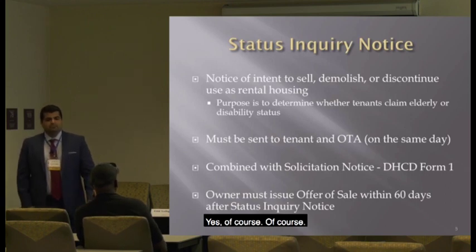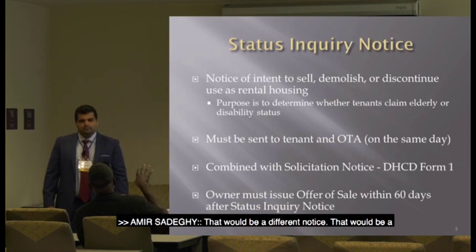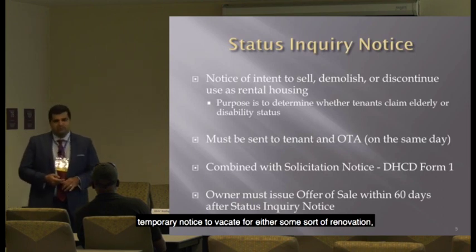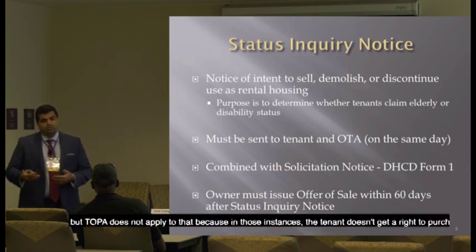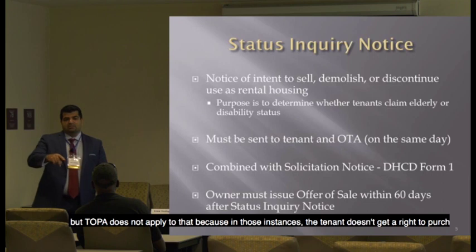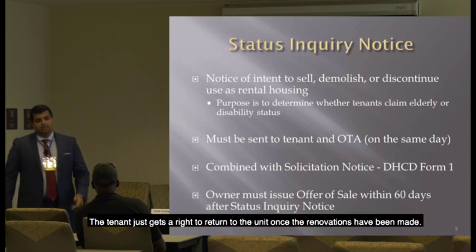So if the landlord is planning to keep the property as a rental, not necessarily demolish it, but renovate it so that they can, maybe, get higher rent because of the upgrades and everything like that, does this same type of notice still have to go out? That would be a different notice. That would be a temporary notice to vacate for some sort of substantial renovations. It may be a sort of personal one-on-one agreement that they come to with the tenant, but TOPA does not apply to that, okay? Because in those instances, the tenant doesn't get a right to purchase, the tenant just gets a right to return to the unit once the renovations have been made.